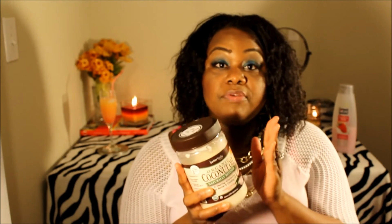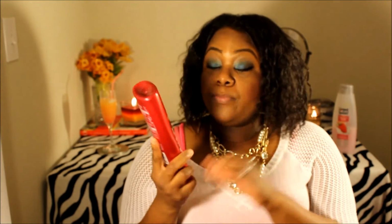It gives shine, it smells great. If you're getting the unrefined organic coconut oil, it smells great, and it is also considered a heat protectant for your hair as well. But I like it because it smells great and it gives my hair lots of shine. Before we go to the oil section, you can also use this as a moisturizer with a braid out.